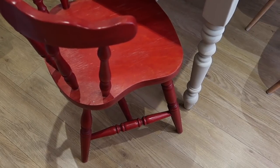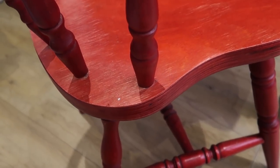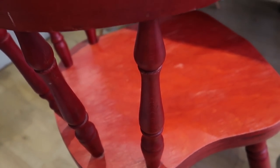Also, we have two beautiful vintage chairs that we picked up 2 years ago. I plan to redecorate them. We just need to buy the same chalk paint and repaint them. I think we might even try this distress technique, but for now, we're not in a rush.